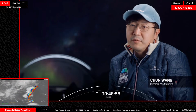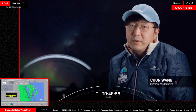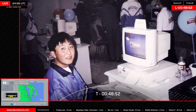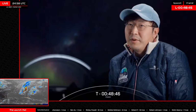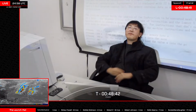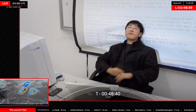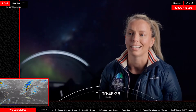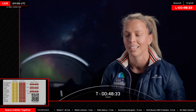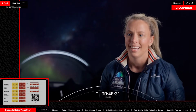We are awaiting that big milestone of the go, no go for propellant load with the launch director. That's set to occur at L-minus 45 minutes. If we do get a go from the launch director, the crew access arm will retract at L-minus 42 minutes. The launch escape system will be armed at L-minus 39 minutes, and then liquid RP-1, or rocket-grade kerosene, will begin loading onto the first and second stages at L-minus 35 minutes.